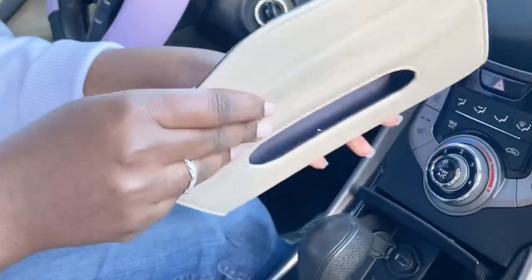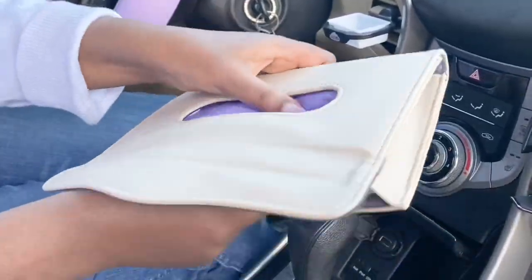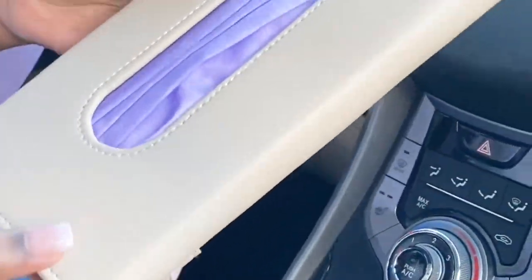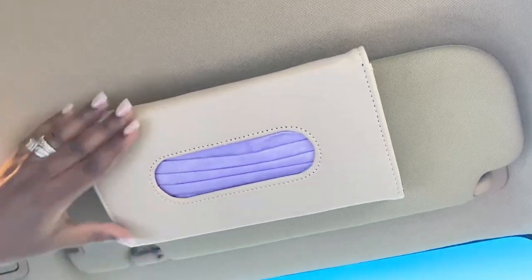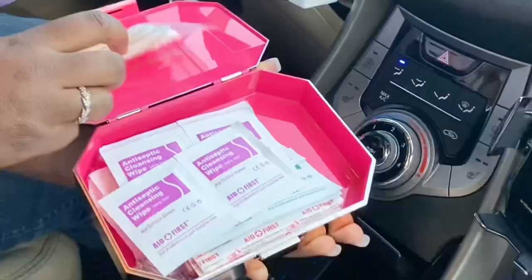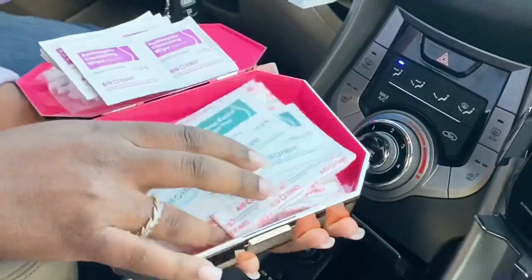This is a tissue and napkin box that I'm using to hold this light purple face mask, and you can place it directly on your car visor so you can grab one whenever you need. This rose gold first aid clutch emergency kit comes with 75 essentials, and it is small enough to fit in your glove compartment for easy access.